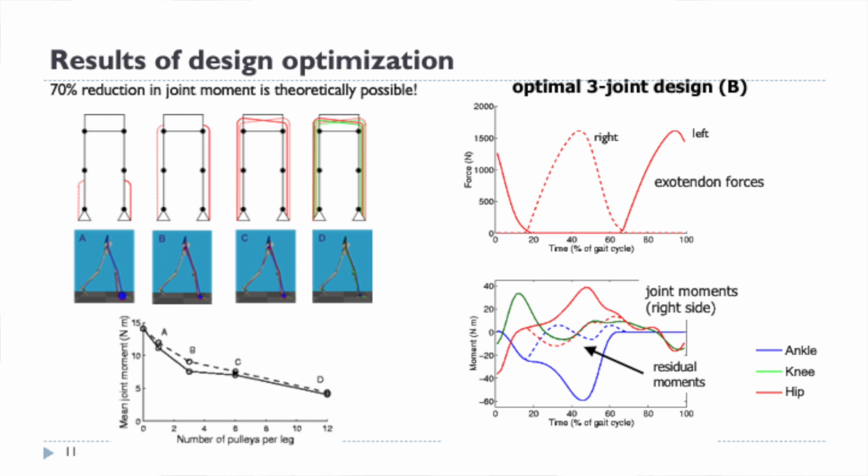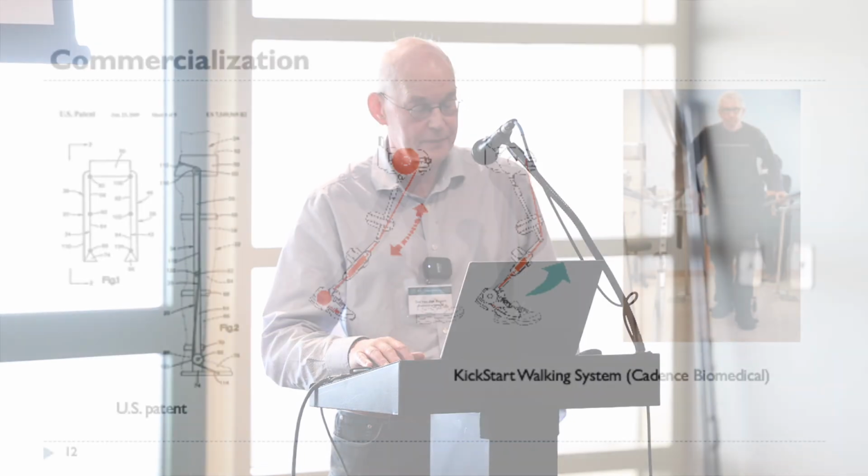So you can see on the bottom right the joint moments. The solid lines are what's required for normal walking. The dotted lines are the residuals. So you can see that you could really reduce those high peaks and provide them with passive elastic structures.